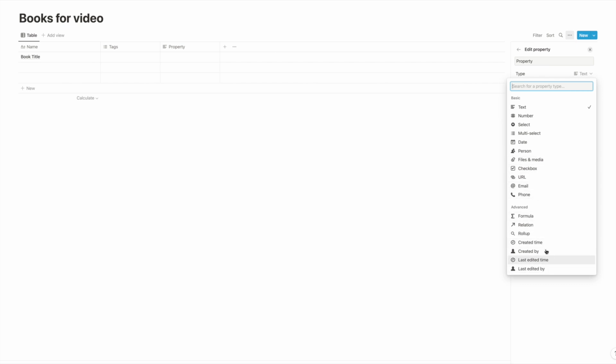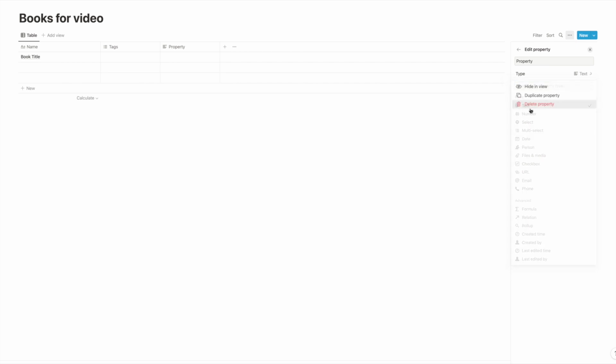So there's so many things you can do, but I'm just going to keep it simple and create a text property for author, and I'm just going to move that over.